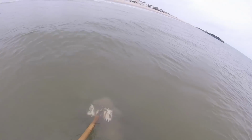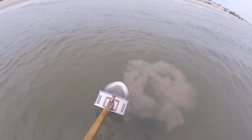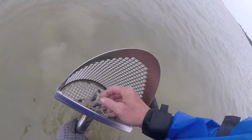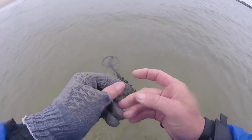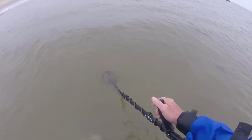I'm using the T-Rex with the 3/8 hole, so not a lot of stuff can get through it. Check around. All right, it's in the scoop. It's a nickel. Dude, it was pretty deep. It's a regular nickel. Can't see the date on it. So that's two quarters and two nickels, but I've got another signal right over here.